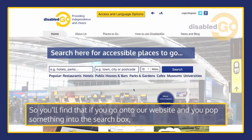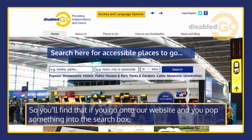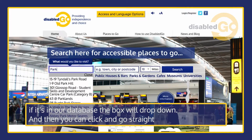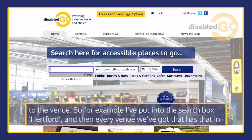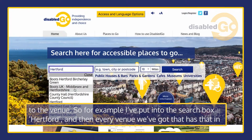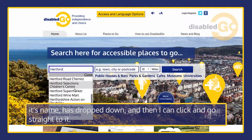You'll find that if you go onto our website and you pop something into the search box, if it's in our database, the box will drop down and you can then click to go straight to the venue. For example, I've put in the search box Hertford, and every venue that we've got that has that in its name has dropped down and I can click and go straight to it.